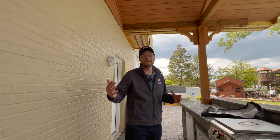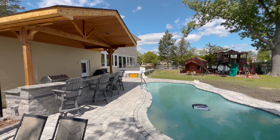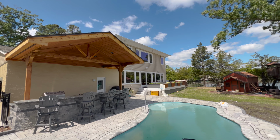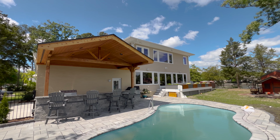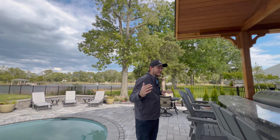So this kitchen really came out awesome, very usable under the roof, very flexible, just steps from inside. So you don't ever have to get wet when you're actually doing the cooking. The other side of this is the bar, kind of like the sitting at it, the hanging out at it, being able to interact with the pool.